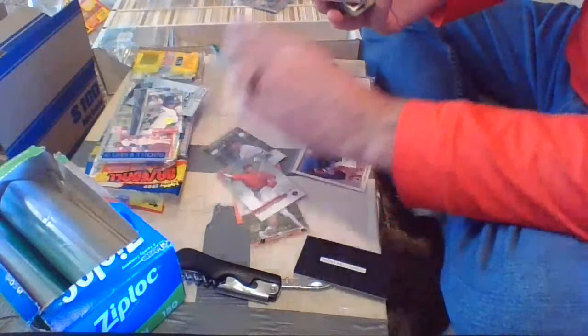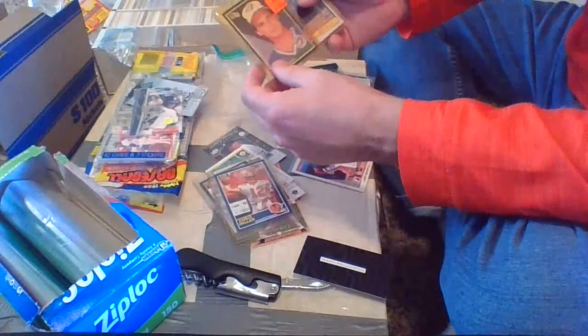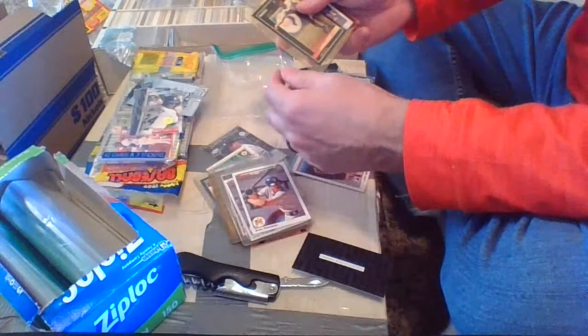Tigers, Chuck Schneider. Dave Winfield. Not Dave Winfield. Dave Justice. There's Blair Thomas, rookie. Chris Miller, rookie, $12.50 at the time. Jimmy Key, rookie, $5. George Bell, $7 rookie card at the time. Kevin McReynolds. Juan Gonzalez, rookies. Had over 300 of those at one point. Chucky Baseball, Chuck Knobloch. Larry Walker, rookie, another Dave Justice.